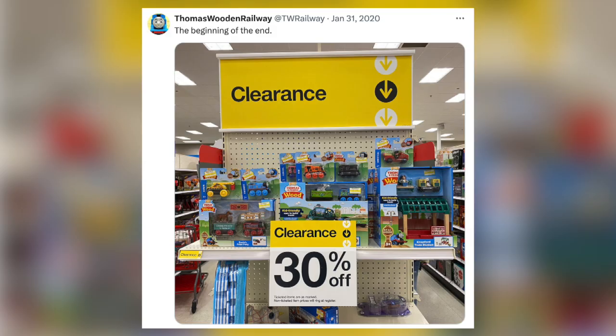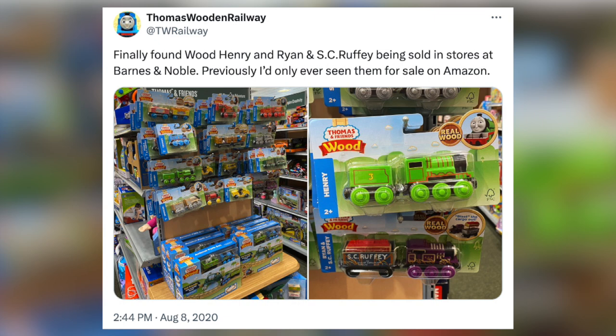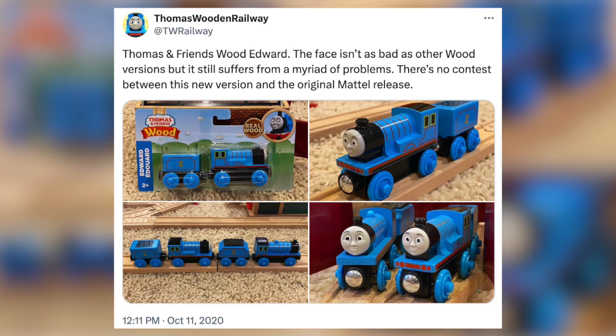The Thomas Wood line was all but discontinued the following year. In early 2020, I took this picture at a Target in Florida where every single Thomas Wood item was on clearance. The line wasn't dead at this point, but it was not a good sign that Target was ridding itself of toys that had only been around for a year. We got a few more sporadic Wood releases in 2020, including Edward, Henry, Toby, and Etienne, but that was it.